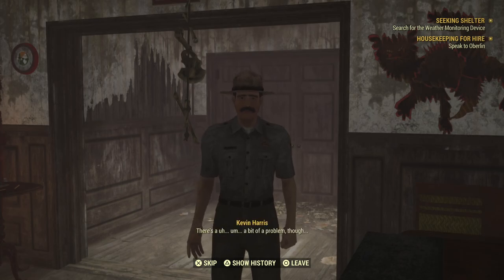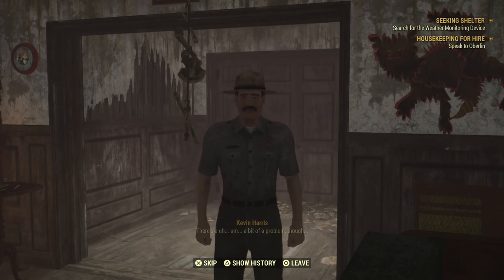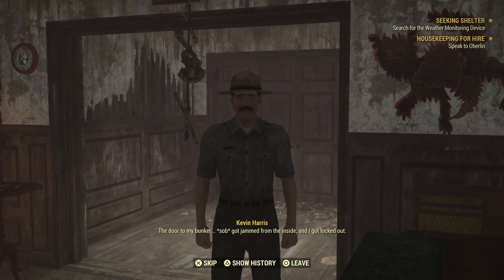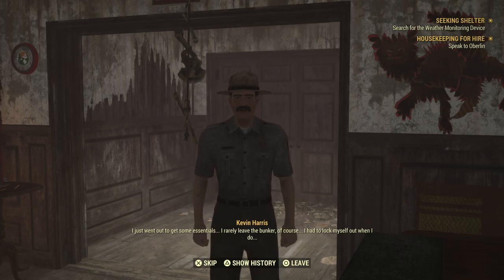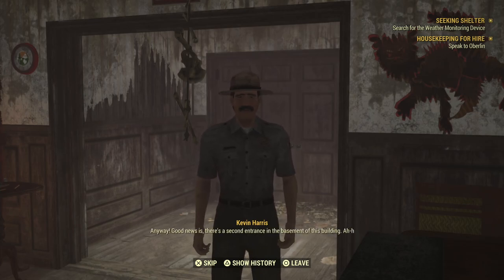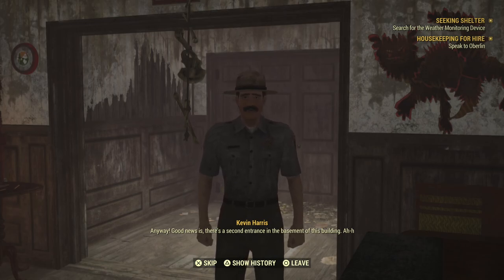There's a bit of a problem, though. The door to my bunker got jammed from the inside, and I got locked out. I just went out to get some essentials. I rarely leave the bunker. Of course, I had to lock myself out when I do. Anyway, good news is, there's a second entrance in the basement of this building.